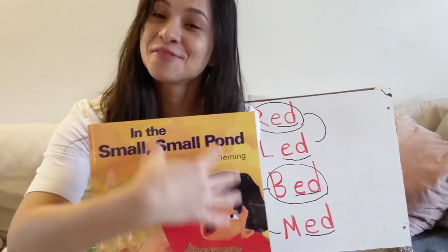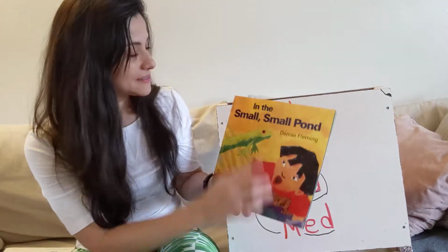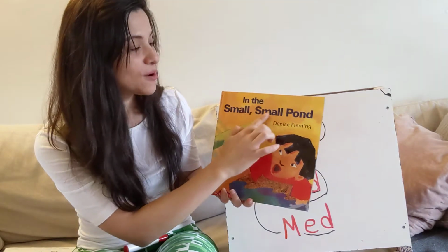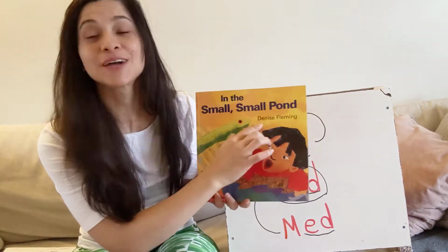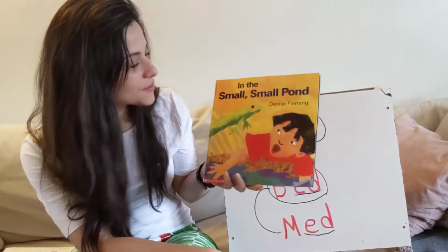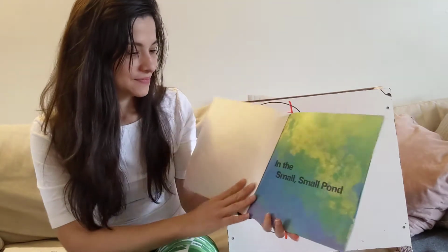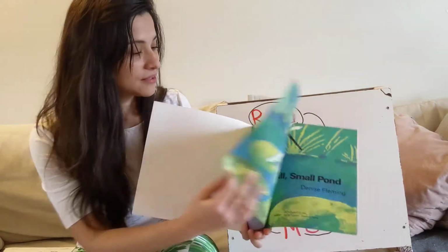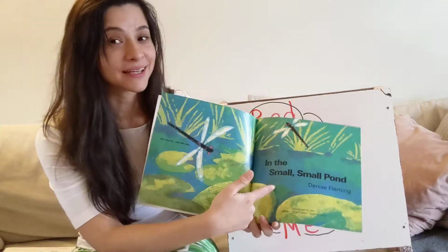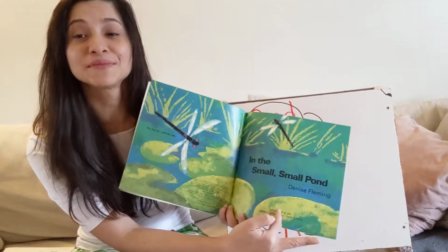So we know this is our front cover, and this is the title of our book, and it says, In the Small Pond. And do you guys remember that the little name down here is always the author? So the author is Denise Fleming. And we have our title page. We have the title, the author, and a little bit more information down here.